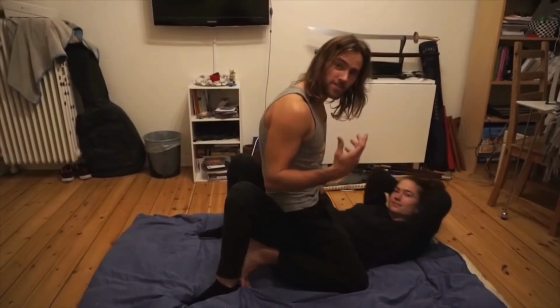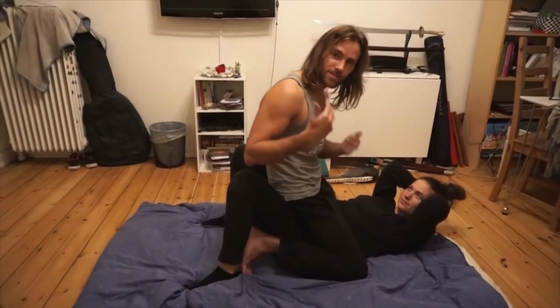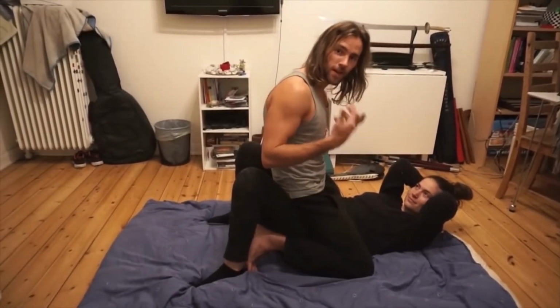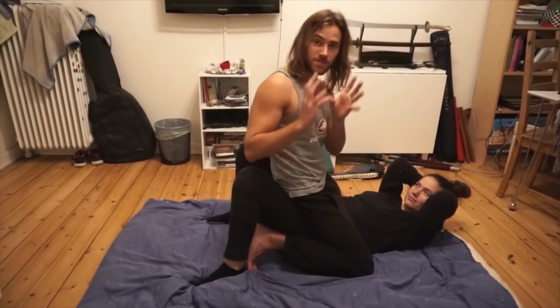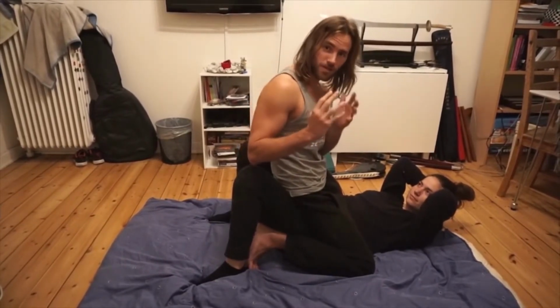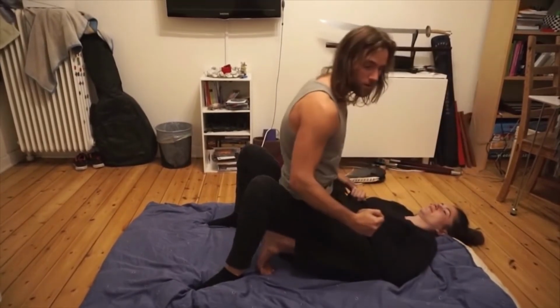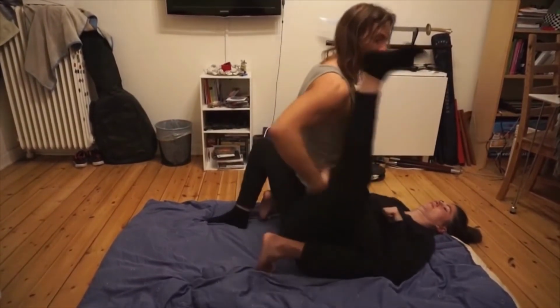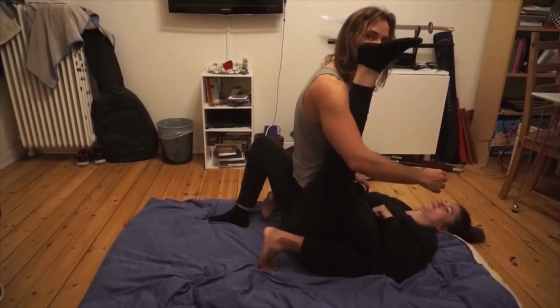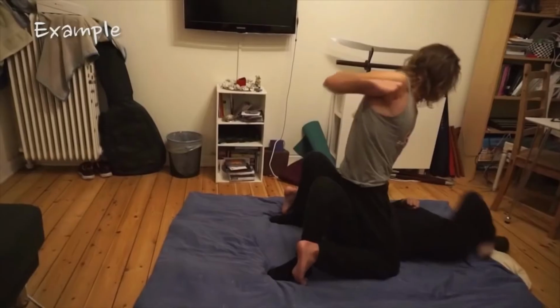Okay, so this technique is for if it's someone really heavy. A lot of times as a female you'll be attacked by someone heavier than you. But this is only if you're very flexible and you need to react quickly, because you must react before the person is down here. Basically, you want to bring up your leg and then push down as hard as you can. And then you just want to focus on getting away.